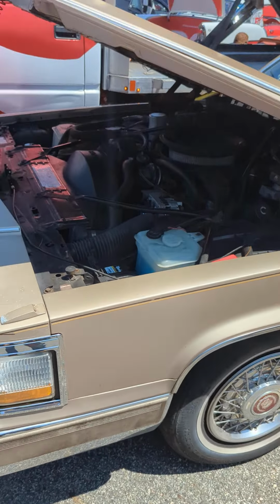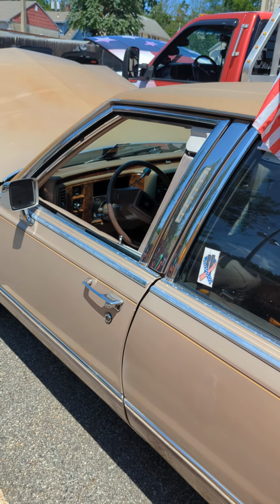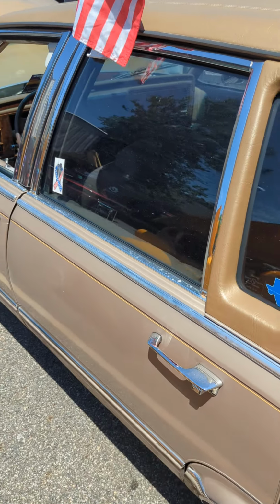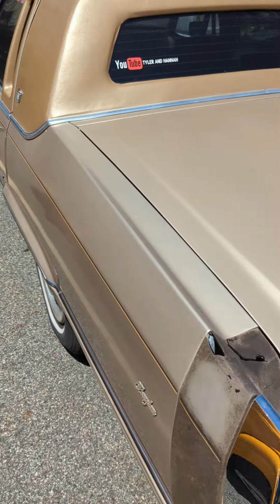It's interesting how the seatbelt mount is like right into the, I don't know if that's original, right into the window. Almost blocks the window. The Brougham.